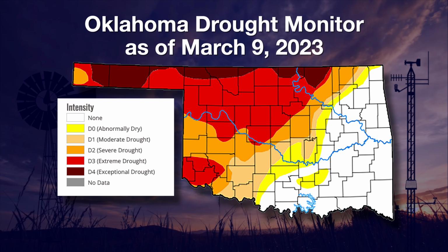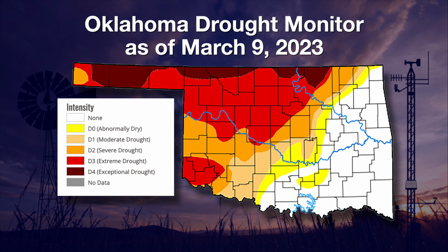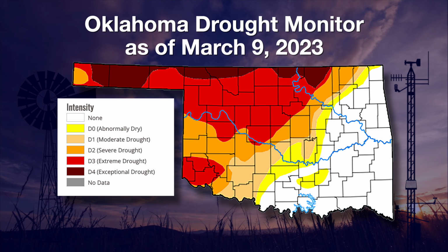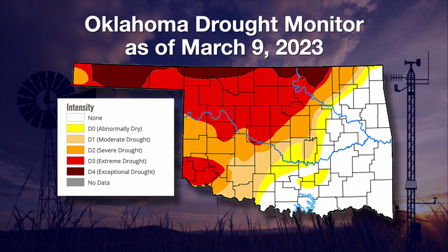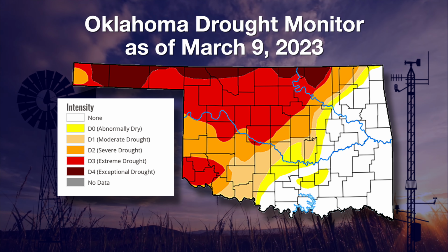Well, let's start off with the northwestern half of the state. Unfortunately, no improvements in that part of the state. We're really talking about roughly a line from the I-44 corridor to the northwest. But when we go to the southeast of that line, and it's a little bit skewed up into north central Oklahoma down into south central Oklahoma, we see that much of the southeastern 1/3 of the state up into the northeastern part of the state is now free of drought.